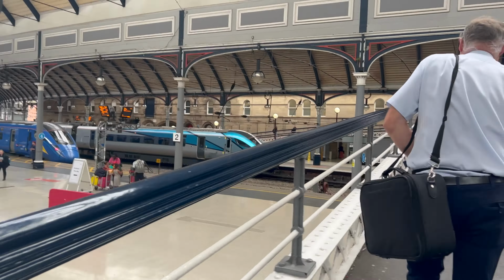But we are going on a Nova 1, an 802. First time for me on a Pennine Express Nova 1. We've done the Nova 3. Is it Nova 3? No, Nova 2. I've not done the Nova 3, the 68. Would love to do that, but we're getting the Nova 1.